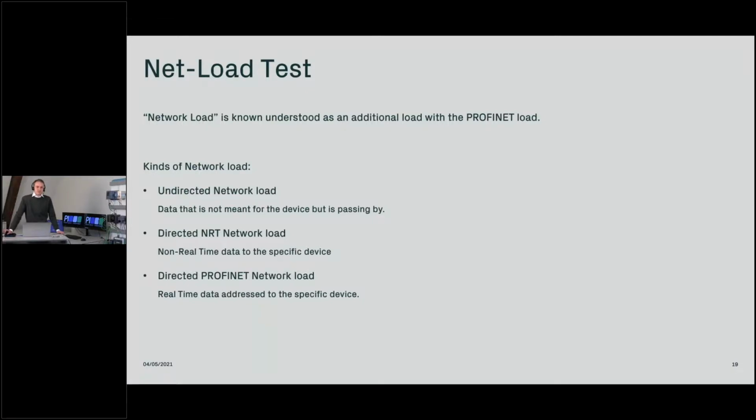This concludes the last step in the certification process. Once the device passes this test, I create a report for the customer and send it to them. They can send the report to PI, and at the end, they get a certificate from PI.